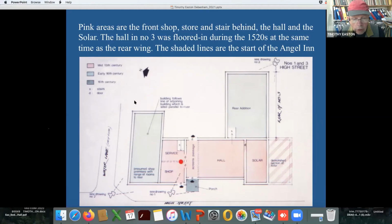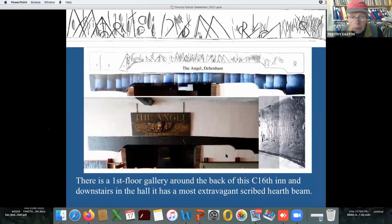The walls at this end are explained by the fact they're both running with the river rather than anything else. And this demolished section, which we thought was a demolished section, I'm grateful for Philip Aikens recently telling me that the open truss is probably because it was up against a building that was owned by this person. And in fact, Philip suggests quite rightly this early 15th century house was probably always an inn in the right place. But the Angel next door has a gallery going around the back, and one of the most extravagant marked beams I've seen, which you can see here.